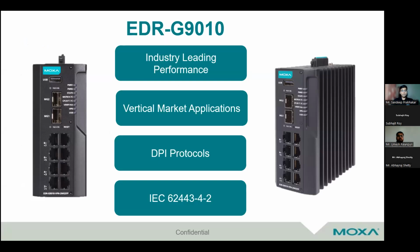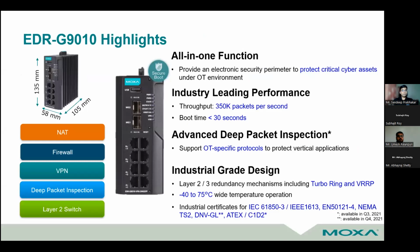So again, it's an extremely robust product, industry leading product with industrial grade design, and it has a very high throughput. It's got advanced deep packet inspection possible for the OT specific protocols. And feel free to reach out to us so that we could work with you to ensure that your network is secure when you're using a router.